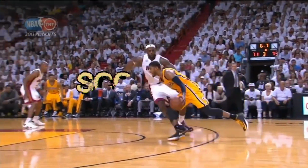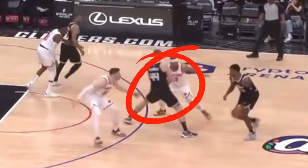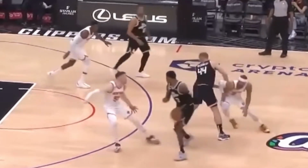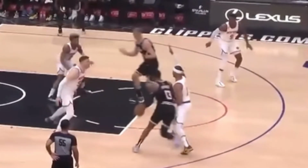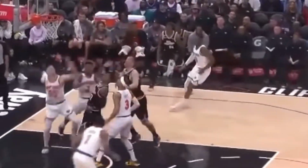Now let's move on to the scoring of Paul George. He did it effortlessly, and over here Plumlee sets Paul George a screen. Paul George comes off the screen and he realizes that he's being double teamed for a second, and then he makes sure that Josh Hart is behind him. Once Josh Hart is behind him, it's an easy bucket over Hartenstein.